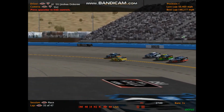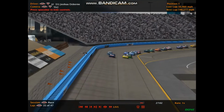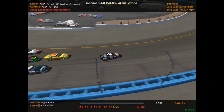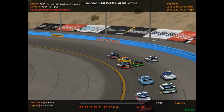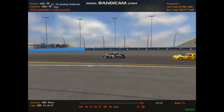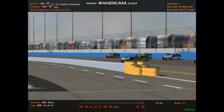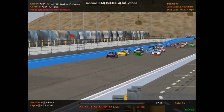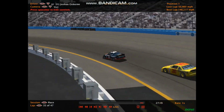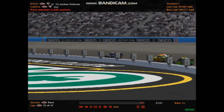Lap number 35, and we are closing up on 10 to go here. We'll have 10 to go in a couple more laps or so. We're at 13 to go right now. Jay Jefferson on the outside there again trying to get one of his laps back, though he doesn't have very far to go here.